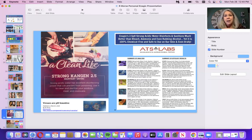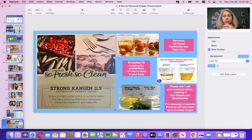So we are being inundated. That's why a lot of people are having thyroid issues, because they're just chemical laden. So the 11.5 here, it will emulsify oil. So that takes off the oil-based herbicides and pesticides. It's going to clean, see the spinach down there.